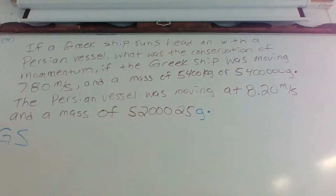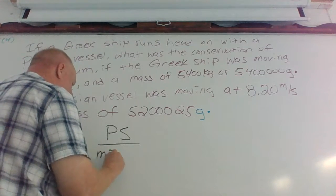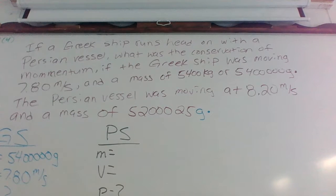What I would suggest is do something like this. GS, what do you suppose that stands for? GV or GS, the Greek ship or the Greek vessel. What do we know about that Greek ship? Okay, what else do we know? Then remember P is just the product. Then we come over here for our Persian ship or vessel, and we have a mass and we have a velocity, and then we're looking for that momentum as well.